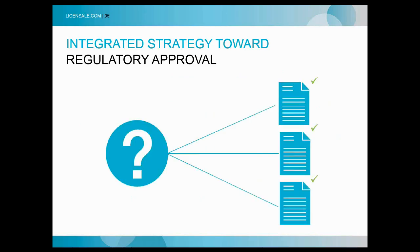At the Arazy Group, we've been serving early startups, medium-sized, and top 100 multinational medtech companies. And the greatest lesson we have learned through our experience is that the future of a medical or diagnostic device manufacturer depends not only on their ability to innovate, but also very much on the ability to get products to market. And the key to getting your product to market is an integrated strategy toward regulatory approval.